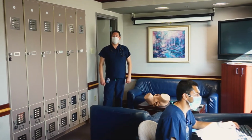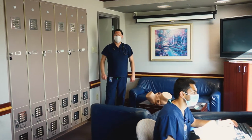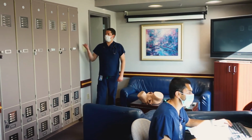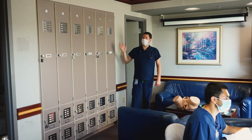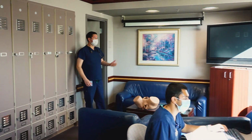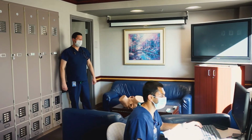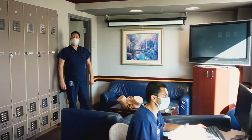So this is our OB lounge. This is where the residents will often hang out when they're not seeing patients. We also do our didactics in here as well. There's lockers to keep your stuff. There's 3 different call rooms that you can sleep in. And also there's a TV with a Chromecast. You can watch your favorite shows on Netflix. And then if you need to, you can practice with all the models and suturing materials we have here.